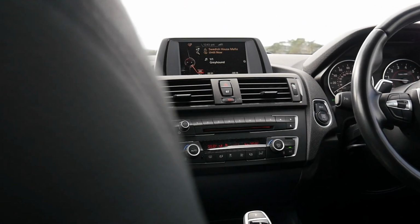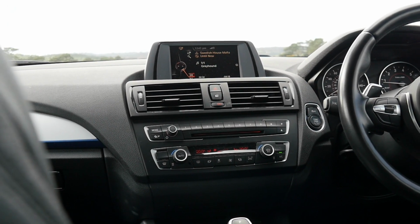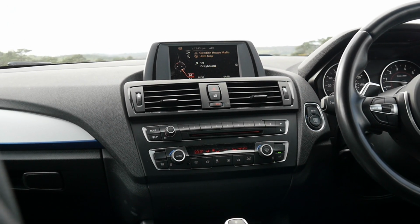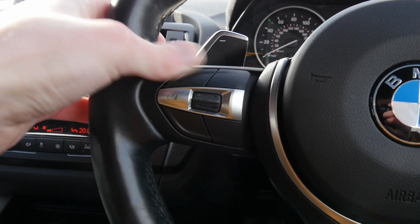First off, there's no pause button. I don't understand how there's not a play pause button in this car. Now, I don't know if this is just this spec or if all M135i's are like this, but there are spaces on the steering wheel. Why isn't there just a play pause button on the steering wheel right there? Just put in a play pause button. It really, really irritates me.